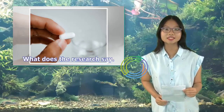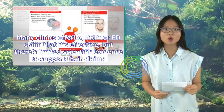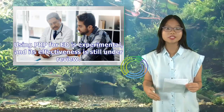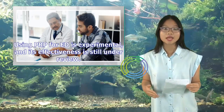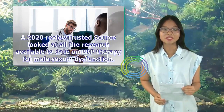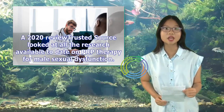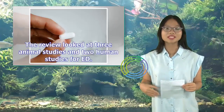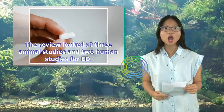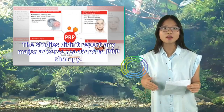What does the research say? Many clinics offering PRP for ED claim that it's effective, but there's limited scientific evidence to support their claims. Using PRP for ED is experimental, and its effectiveness is still under review. A 2020 review trusted source looked at all the research available to date on PRP therapy for male sexual dysfunction. The review looked at 3 animal studies and 2 human studies for ED. The studies didn't report any major adverse reactions to PRP therapy.